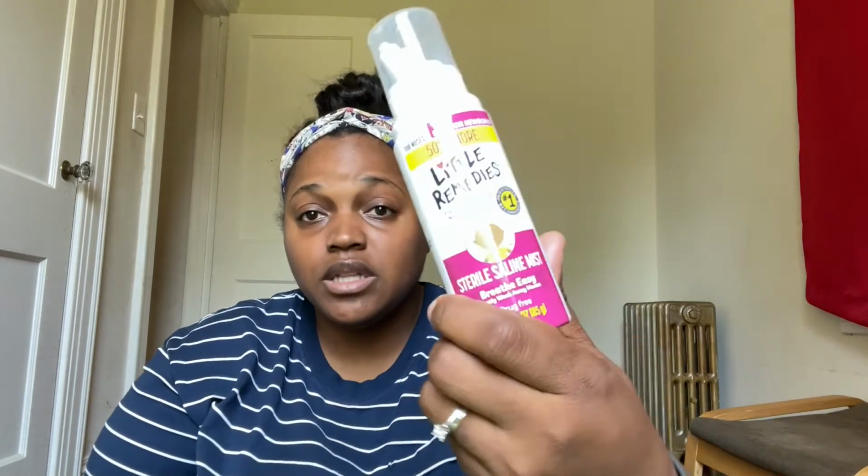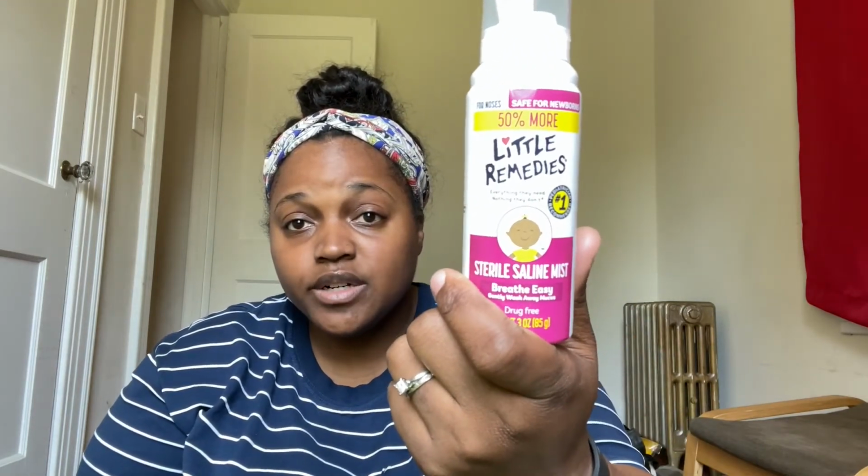We're going to the inside. I keep a pack of wipes. I usually keep about 5 to 6 diapers. I usually keep like 1 or 2 diapers, size 4 for Jackson. I keep this in here, which is the Little Remedies sterile saline mist.